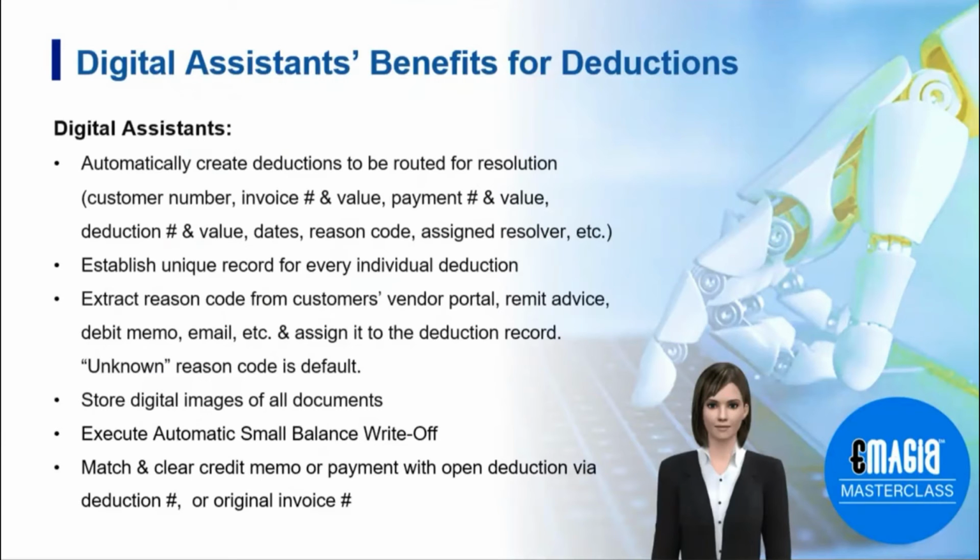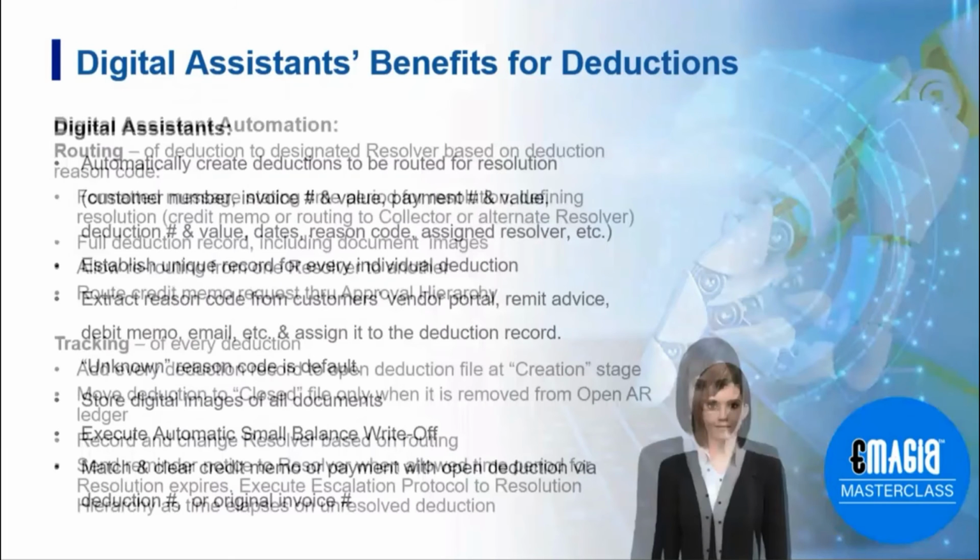One, if you prove your case, and two, respond quickly. You try to collect an invalid deduction that's more than 90 days old, your chances are not good. So getting them resolved, identify the invalid ones, and charging those back to the customer quickly is the key to collecting them. And it all starts with creating the deduction and routing it to the responsible person. And with full information, stores the images, executes the automatic write-off, and then once a credit note is issued, it can automatically match that credit note to the deduction, clear it, wipe it off your AR ledger.